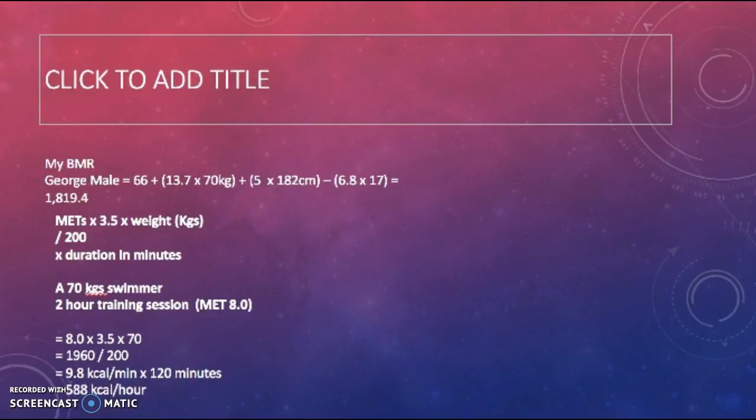The number of calories I need per day is 1,819.4 at rest, plus I do on average 3 hours of high intensity exercise, for which is needed 588 kilocalories per hour, which means another 1,764 kilocalories, which means I need a total of 3,583.4 calories per day. In order to consume enough calories, I eat lots of carbohydrates.